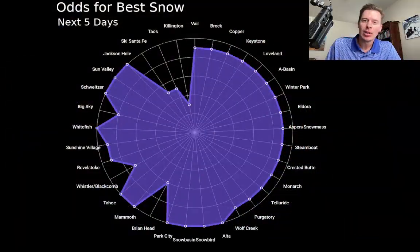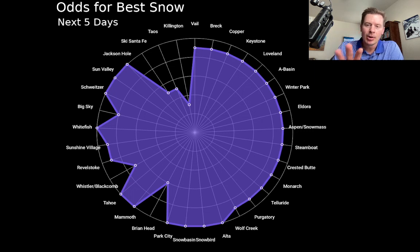This is the On the Snow Before You Go forecast, and we have a major pattern shift underway for the west. That is the hot spot. If you're looking for powder, and we're going to have several days of big powder out west, stick to the resorts in the purple higher on the spider chart here that I created. And that's a lot of Colorado.